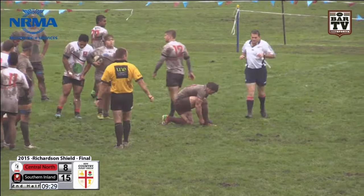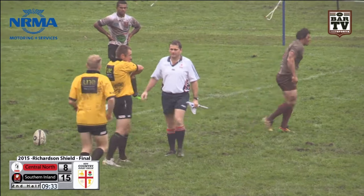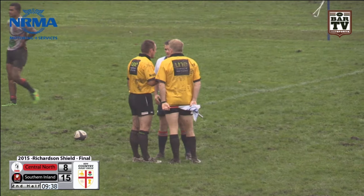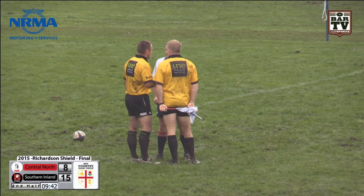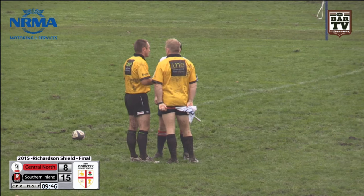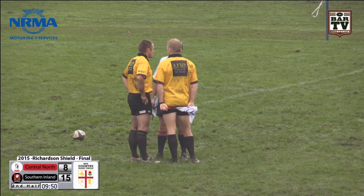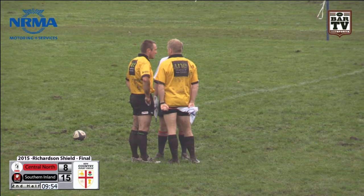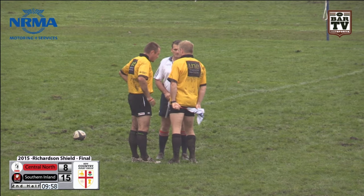Keep going. So Southern Inland here with a penalty, and they've been doing a lot of defending. The touch judges have come in to have a little bit of a word. There could be a bit of trouble here for one of these players. I'm not sure which side is responsible for the indiscretion, but I'm sure we'll find out soon. A little conference out of the middle with 10 minutes gone.